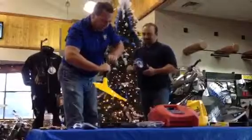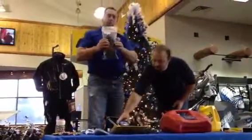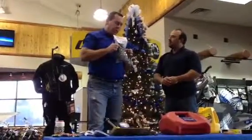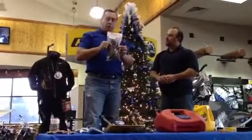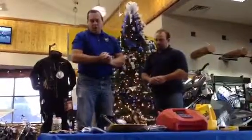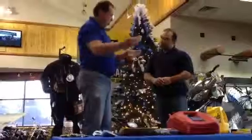Okay, and then a couple of other items that I'd like to show you. Your sled should be equipped with a tow strap, because you never know when you get down over a bank and get stuck. Sled, heaven forbid, would break down. You've got a way to get back. Then I'd like to move on to a couple of other items that here again go into personal safety.